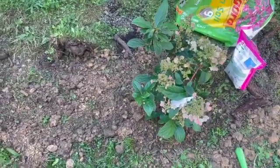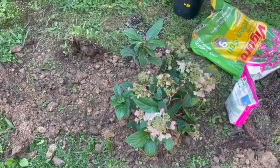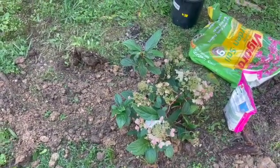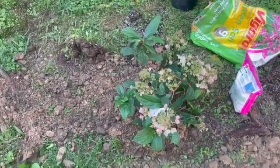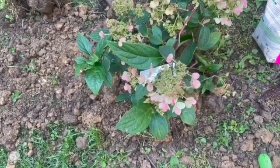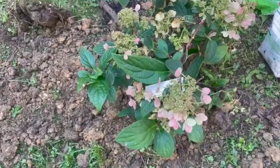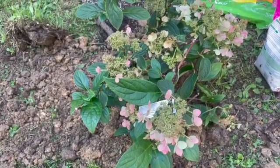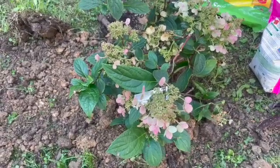The great thing about Fire and Ice is it is actually supposed to display 3 separate colors over its blooming season. White, like a whitish green, like the limelight in the spring. And then in the summer, it's supposed to turn pink, like this. And then in the fall, it's supposed to turn a deeper pink, almost maroon type color. So I'm excited to see what kind of color we get from this gorgeous, gorgeous shrub.